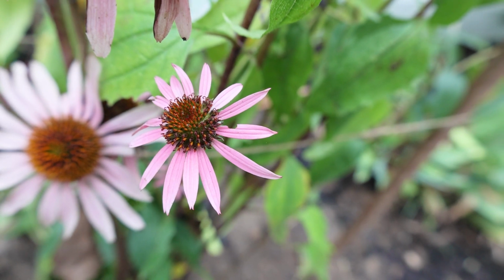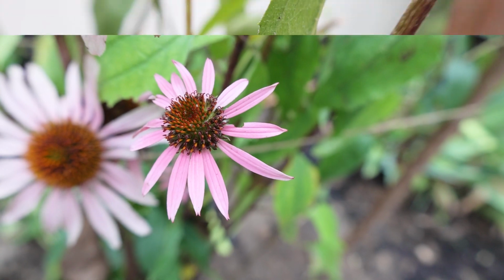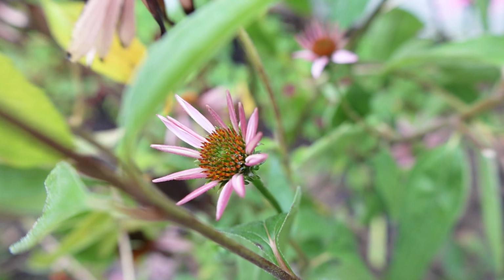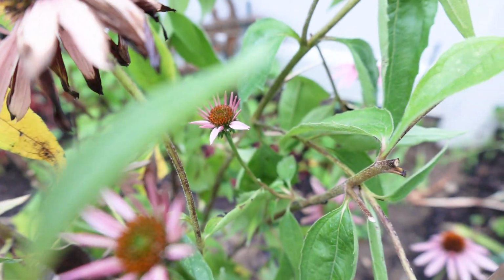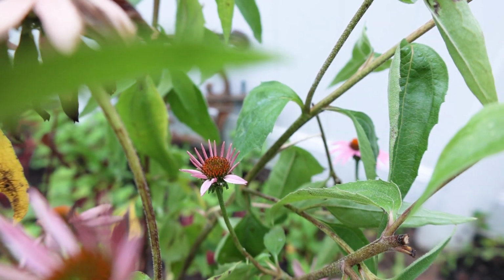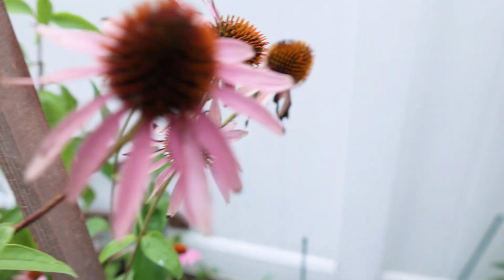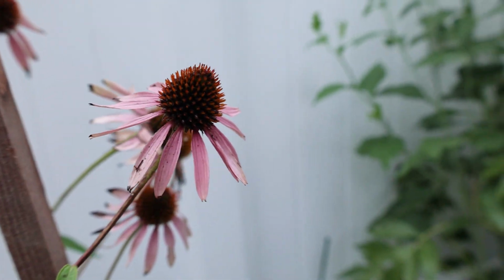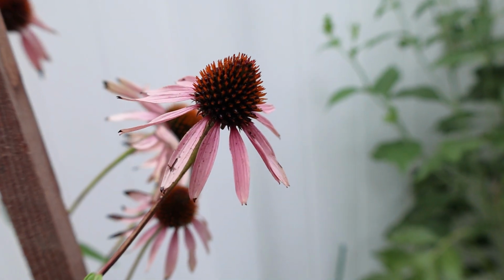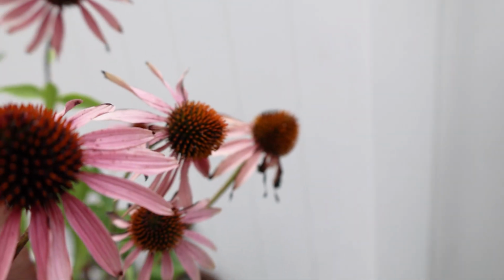I need to see signs on this transplanted plant of new flowers. And here's one coming out, so I'm excited. And there's actually another new one, and there's another new one there. So I need to get back here and trim back all these dead ones. You are always going back and forth between trim it back or leave it for the birds, because if you trim it back you get new blooms, and if you leave it for the birds, that's good as well.